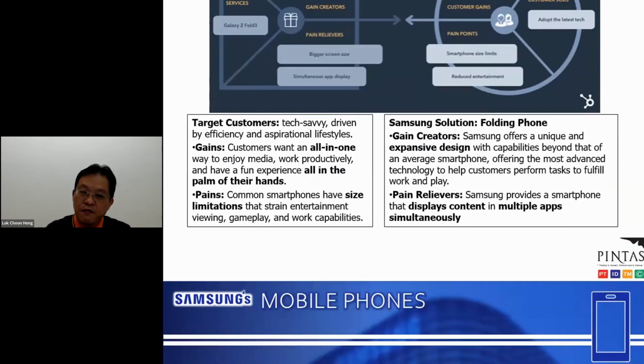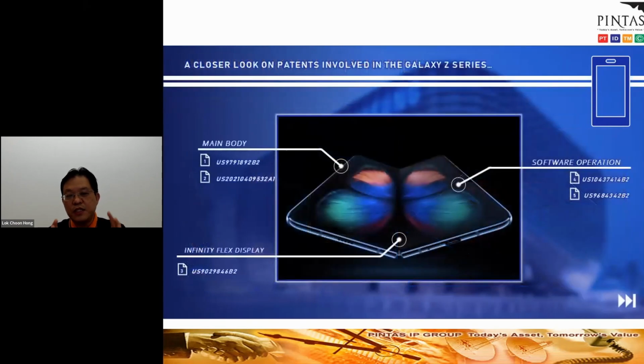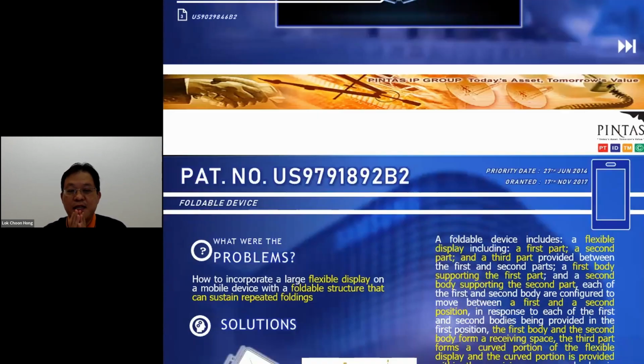So in order to deliver this value, Samsung has to come up with some new solutions, and they also patent the solutions, and we're going to look at some of those patents today. So if you look at Samsung's phones, they have evolved from the traditional keypad phone, a me-too phone, to copying Apple, to coming up with the original Galaxy Z. From our research, this foldable phone is protected by at least 5 key patents. So what are the key patents?